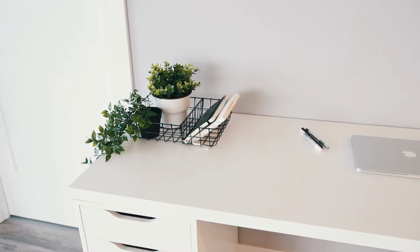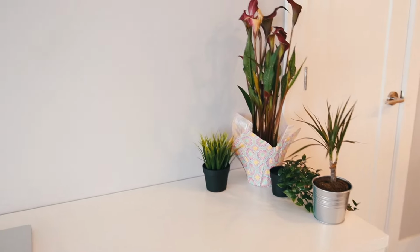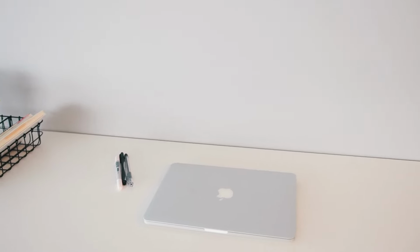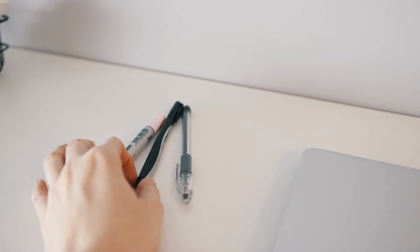So as you've probably seen, I like to keep just a very minimal desk. Obviously I have some plants on here. The things I keep on my desk at all times are my laptop, which is what I do all my work on. I probably will be getting a desktop soon, but I've just been using my laptop for a while. And then I keep a few pens on my desk.